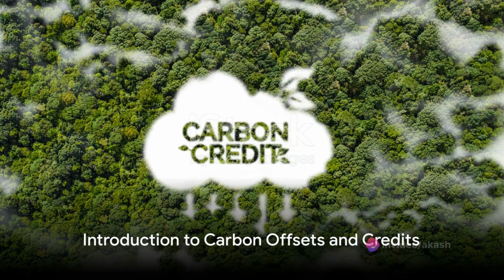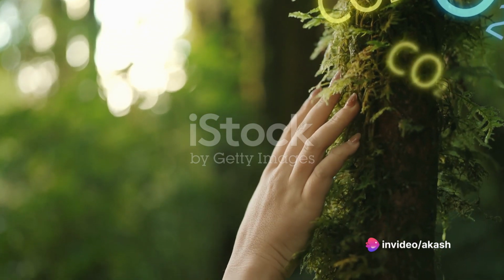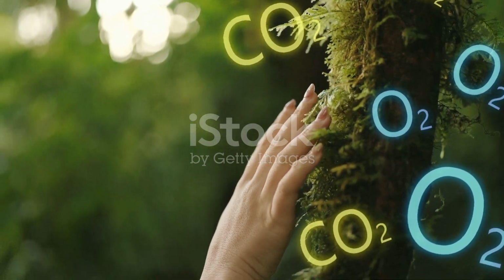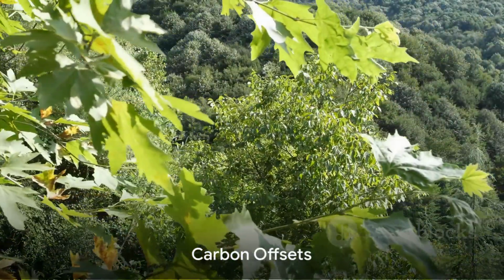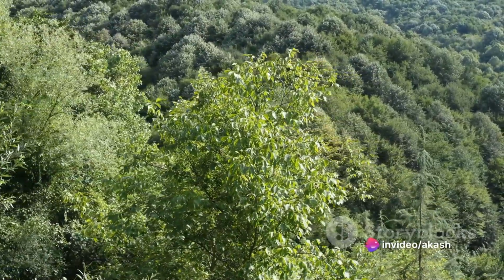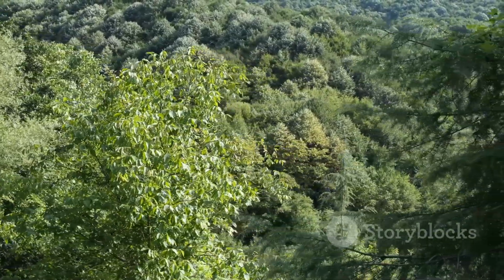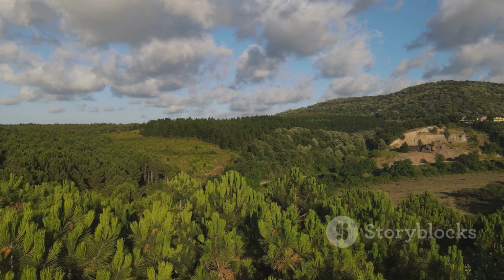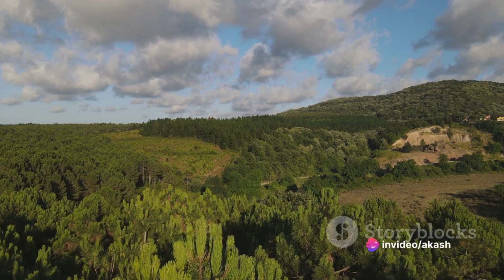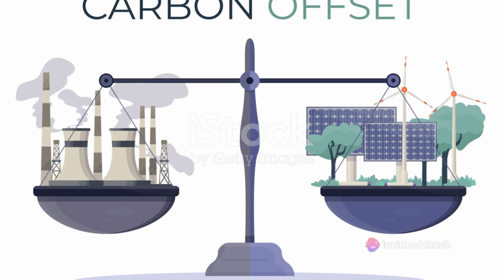Have you ever pondered over how we can balance the scales between our carbon emissions and our planet's health? The answer might lie in two intriguing concepts: carbon offsets and carbon credits. Picture this: a world where every ton of carbon dioxide emitted into the atmosphere is counterbalanced by an equal amount saved elsewhere. A world where businesses, governments, and even individuals can take responsibility for their carbon footprint and make a tangible difference. This is the world that carbon offsets and credits aim to create.